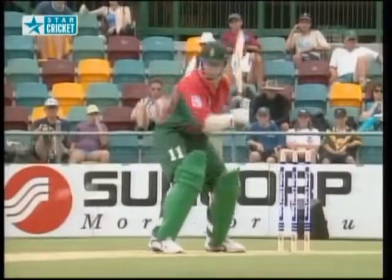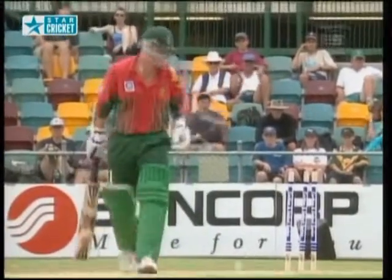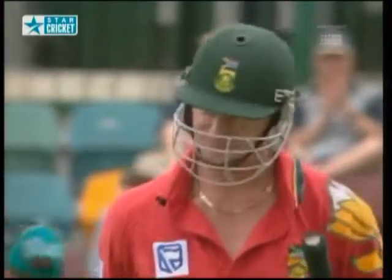Bollinger, yes, he's dragged that one back onto the stump, so that's the end of Klusener. Again, I think just a little bit too close to be trying to run it away down to backward point. But, well, he's played very well.